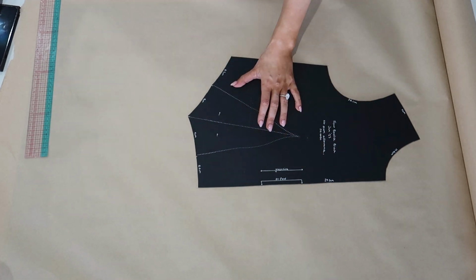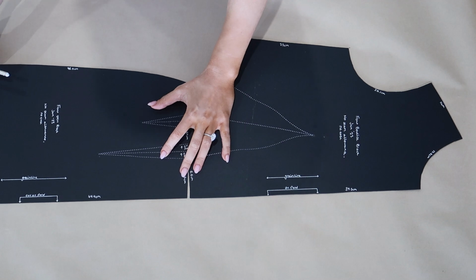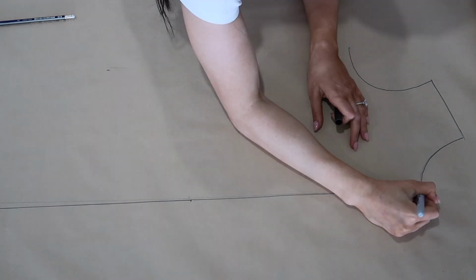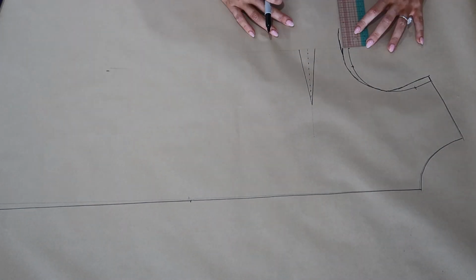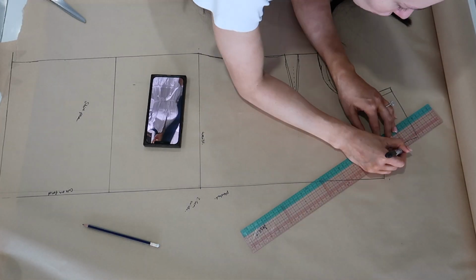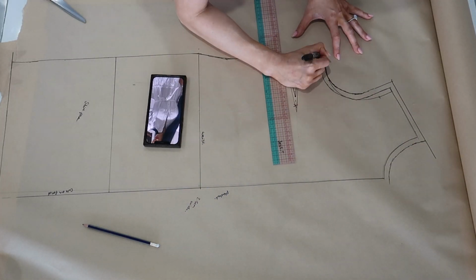What this means is you don't generally have to make a mock-up of whatever garment you're creating because you know that it's going to fit you since you've made it from your pattern block. So this has been really helpful in saving time and saving fabric. Here I'm using my front bodice block. This is quite an oversized style dress.